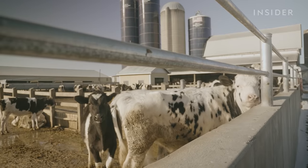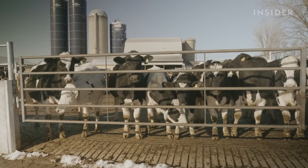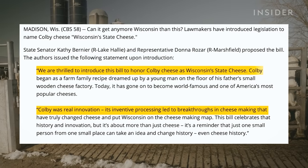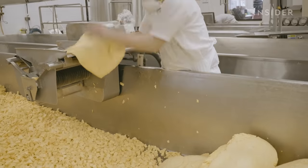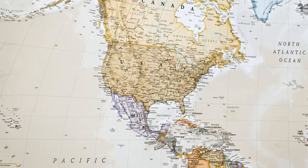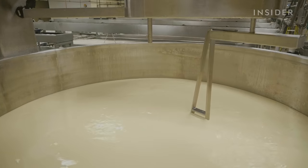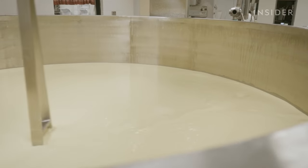Wisconsin is home to 1.3 million dairy cows and has about 25% of the United States dairy farms. The state is the biggest producer of cheese in the U.S. In 2021, two Wisconsin lawmakers introduced a bill to make Colby the state's official cheese. Springside Cheese has been making its Colby here in Wisconsin since 1982. The mild cheese gets its name from the town of Colby, Wisconsin, where Colby cheese was created in the late 1800s. After being stirred, the coagulated mixture is given about 30 minutes to set into the perfect firmness for Colby cheese.